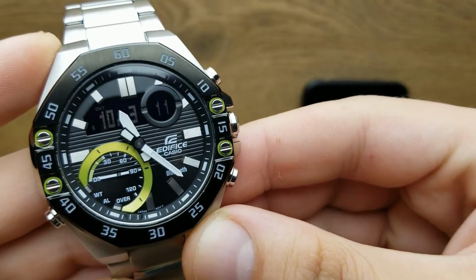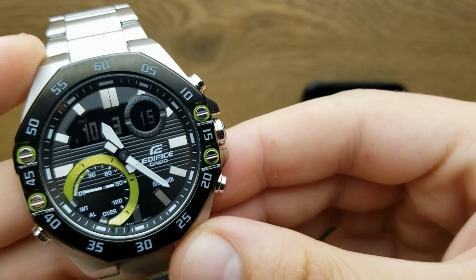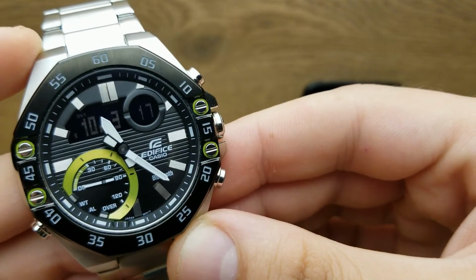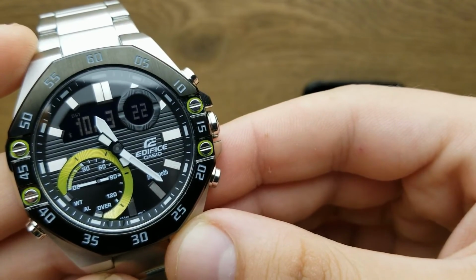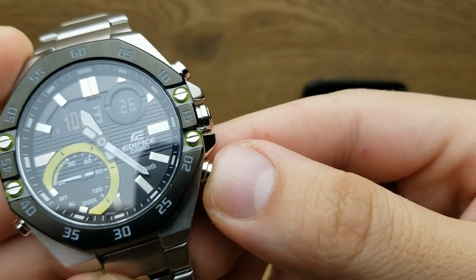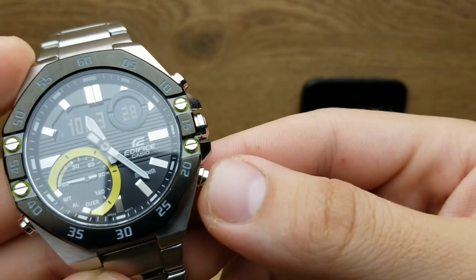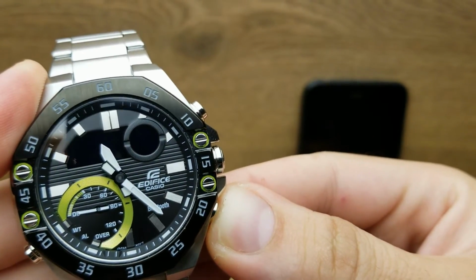How does a phone finder work on these watches? The basics are, you know where your watch is, it's on your wrist, but you cannot find your phone, and your phone is connected to your watch. The procedure is simple. Pressing and holding the lower left button for about 5 seconds should sound the alarm on your phone. So let's go.